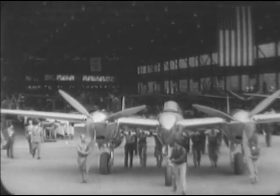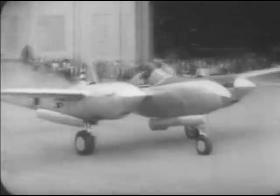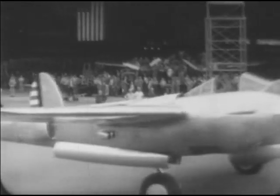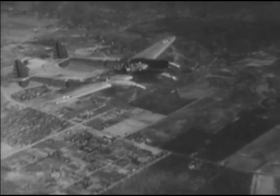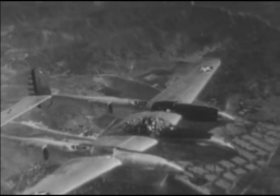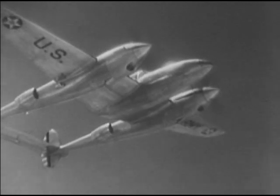While aiding England's airmen, Uncle Sam's not forgetting his own. The Army gets a Lightning Interceptor. Powered by liquid-cooled motors, the ship can take off in a flash to intercept enemy bombers. A flying arsenal with machine guns and cannon in its nose. World's fastest warplane. It speeds 7 miles a minute.